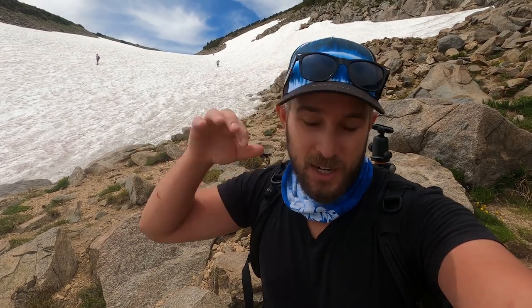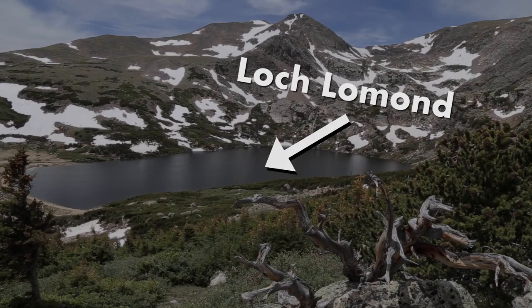So in addition to hiking around the lake here and across the snowfields here, there's a couple lakes hidden further up that we also checked out, and they were just absolutely stunning. I'll try and mark on the map. I'm not entirely sure what they're called right now.